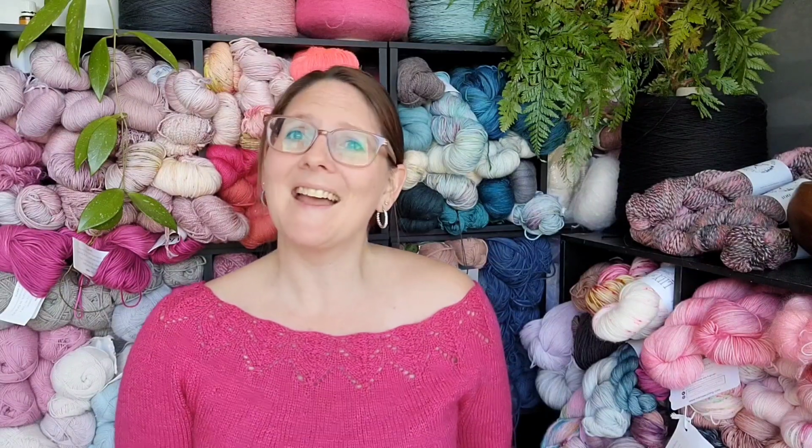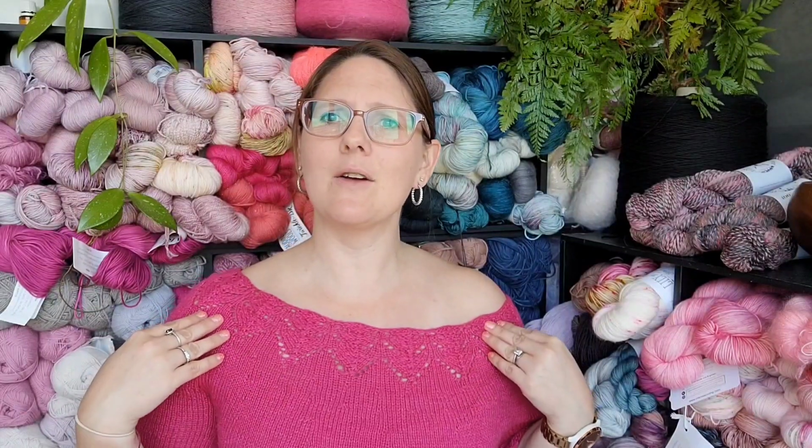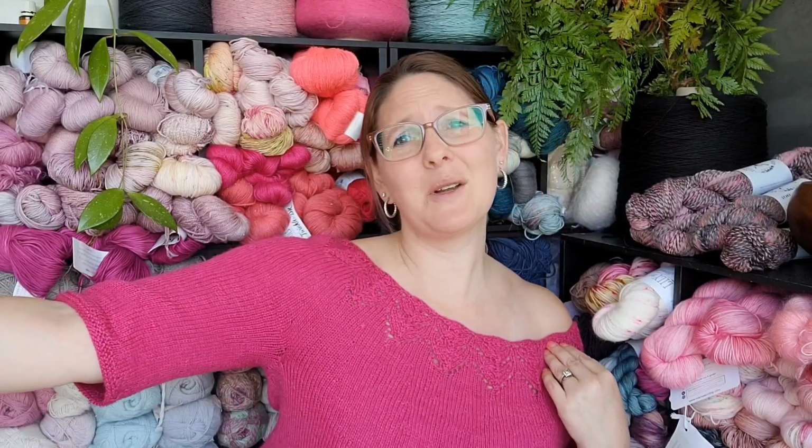Today what I am wearing is my Irene sweater. This is a sweater I test knit maybe the beginning of the year. I don't actually remember when. Should have looked that up. I test knit this for Herb Garden Knitwear. It's one of her beautiful newer designs. It's got this beautiful lace yoke here and a 3/4 length sleeve.